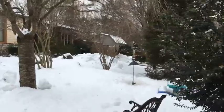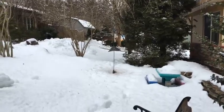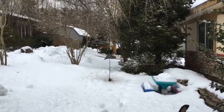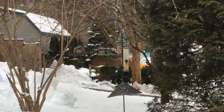All right, so it's a little quiet right now, but we'll wait a few moments. We do have a nice big fat squirrel, of course, hanging out at our bird feeder. And this is not super uncommon. If anyone does have bird feeders at home, you've probably attracted a squirrel or two to your area.